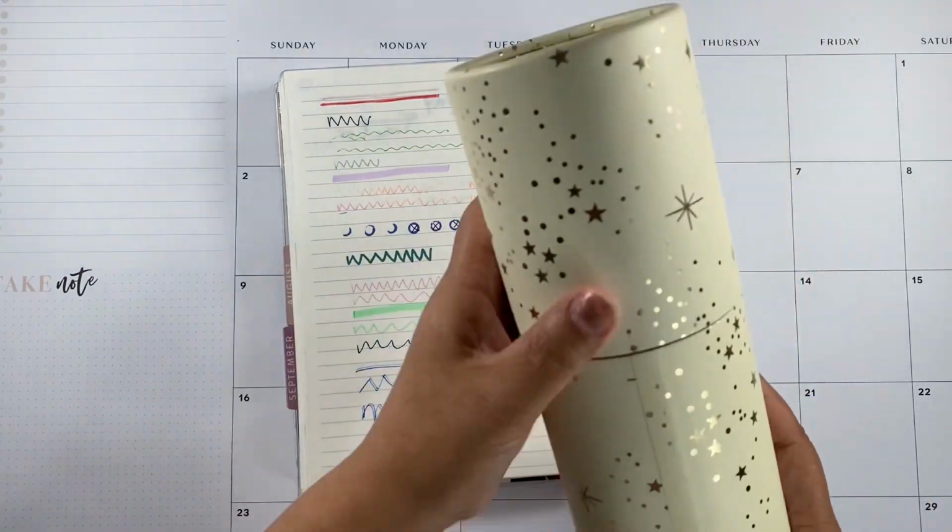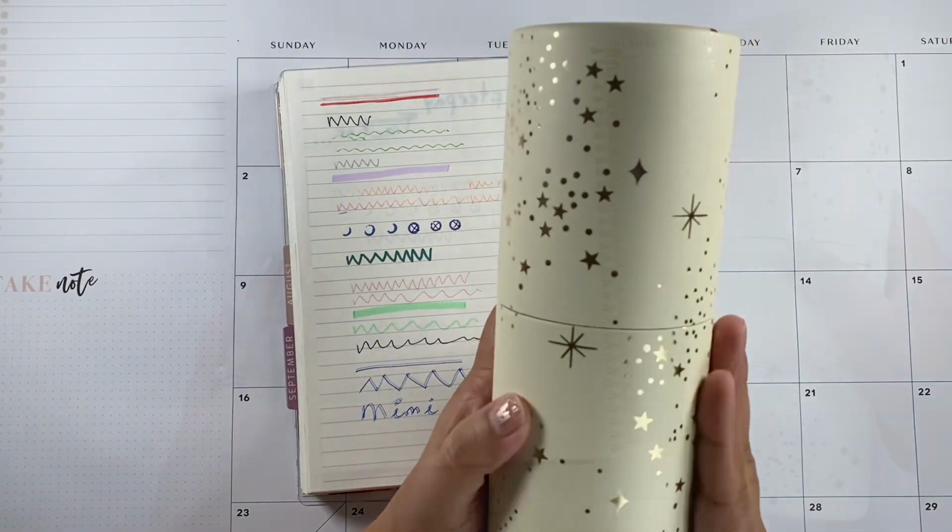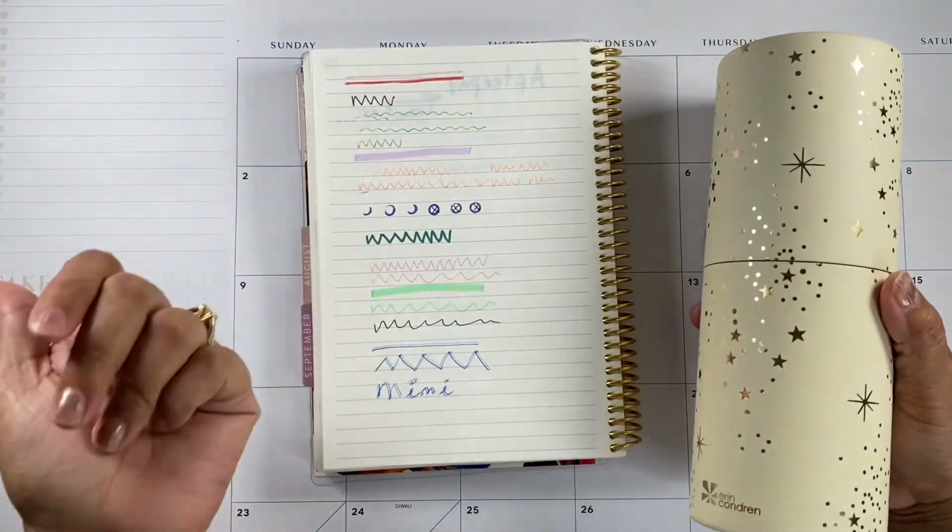So there you go, friends. That is my opinion on this advent calendar. I think the idea is great. Unfortunately for me, I have most of these writing tools.